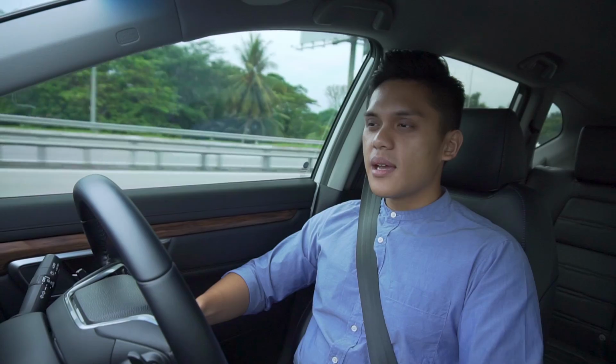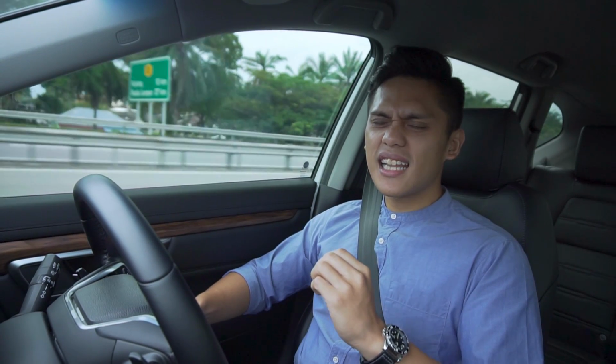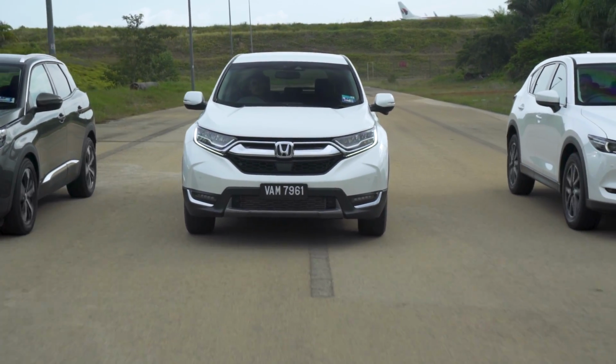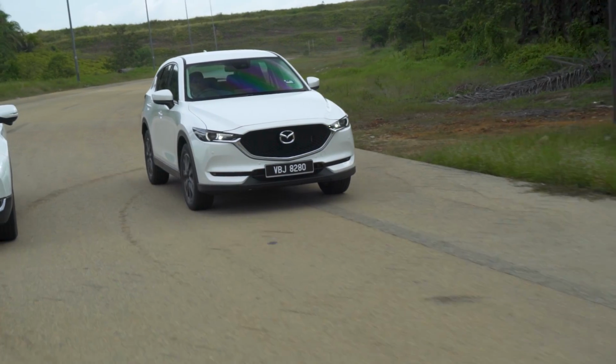But the problem is, when you're driving slowly in traffic, or especially when you're accelerating slowly, the car tends to feel a little bit sluggish, like it's lacking that low-end torque. Personally, it's not a problem for me, but if you put it side by side next to the diesel CX-5, then you're gonna see that this car is actually pretty lethargic.